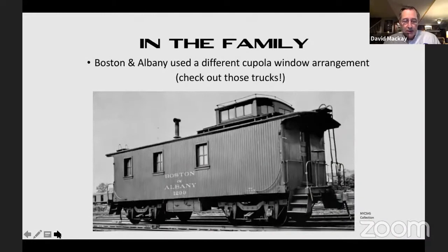Well, Boston and Albany had a caboose that looked very similar dimensionally, but the cupola was different. Notice those sliding windows on the sides and double pairs of windows on the end, not like the New York Central's cupola, but dimensionally overall height and width roughly the same. And check out those trucks. Not all Boston and Albany cabooses had them, and they didn't last too long. This is an early photo. But I do have a fellow that comes up to me every year at the Amherst Train Show in Springfield and wants to know if I know of anybody that makes those, because he's looking for a set. So maybe today with 3D printing, eventually they'll become available.